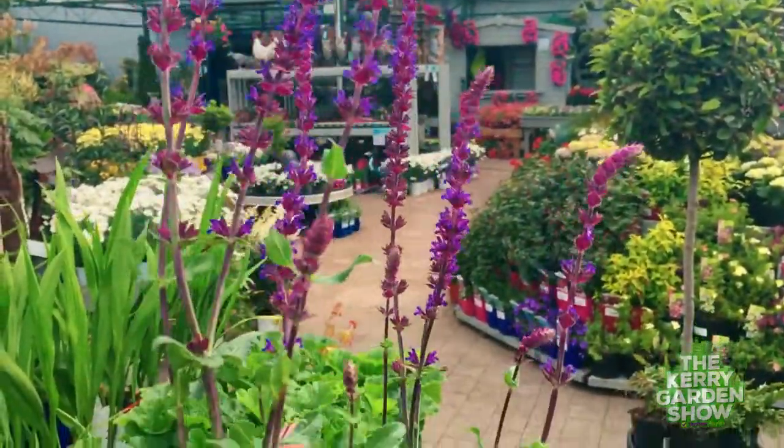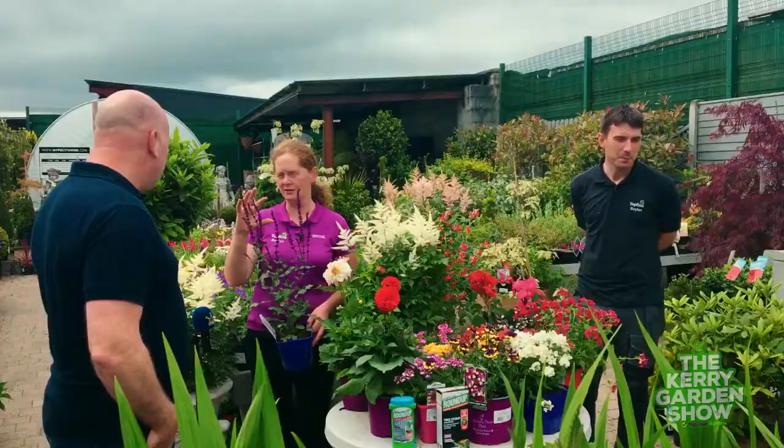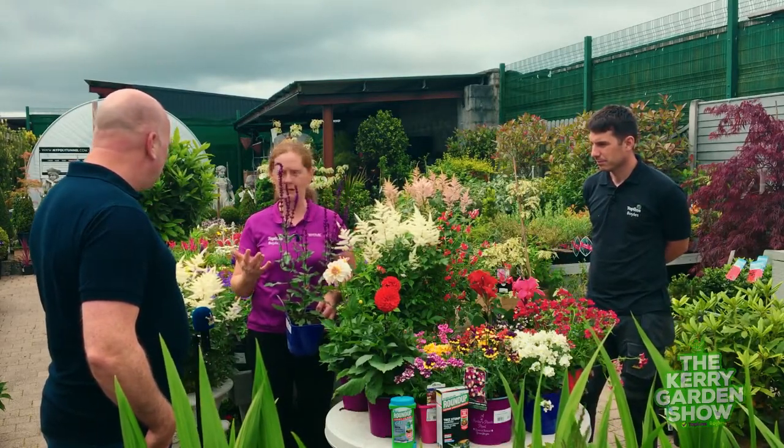And regal and everything. So they grow to about 2.5 feet high. Great for attracting the bees then as well. They just absolutely love them. Again, it's another plant that will come back next year. It dies down in the winter, comes back up in the spring again.